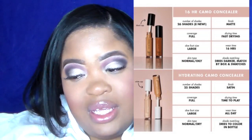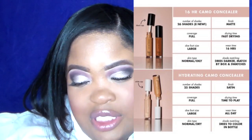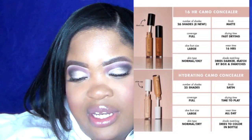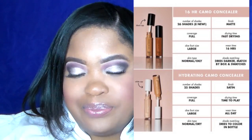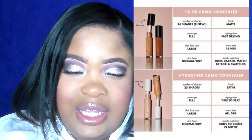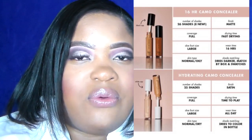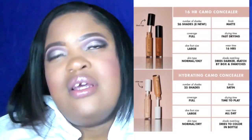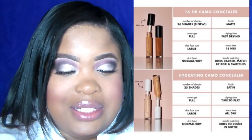With the Hydrating Cameo, it says 25 shades, full coverage, doe foot size large. That's one thing they have in common, that it is large. Normal to dry, so woohoo, because the original Camouflage one was normal to oily. That's why it did not work out for me, because it was probably for oily skin in that category. With normal to dry, it probably worked out a little bit more because I'm dry skin.